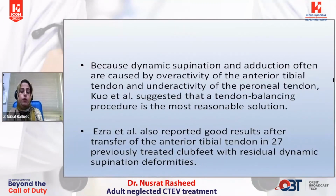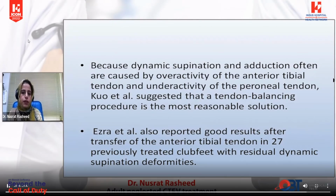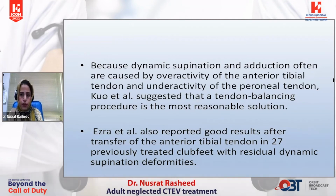Because dynamic supination and adduction are often caused by overactivity of the anterior tibial tendon and underactivity of the peroneus tendon, Q et al. suggested that a tendon balancing procedure is the most reasonable solution. Isa et al. reported good results after transfer of the anterior tibial tendon in 27 previously treated clubfeet with residual dynamic supination deformities.